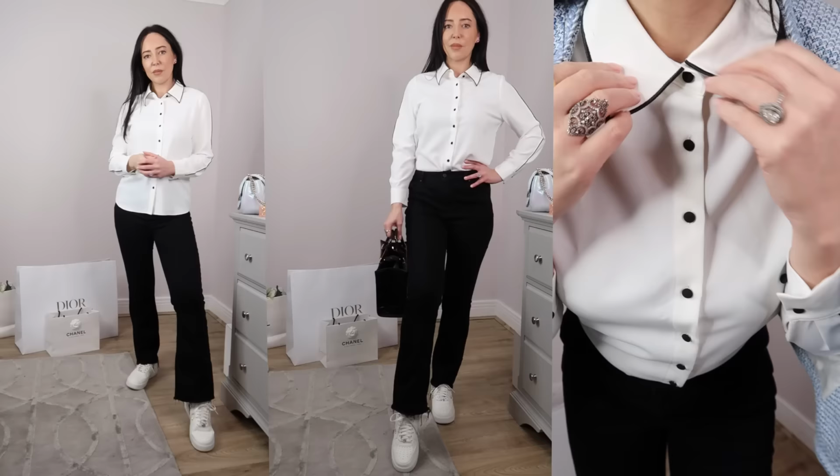It's a very thick material. It's not see-through. There's none of that nonsense. You can't see my underwear underneath this. It's very comfortable. I really like the way it's got the pinstripe down there, and all of the buttons are covered in fabric, and it's got the little pinstripe around there. So really, really good quality. And I also think that this could work for work, but also for casual. I feel like it can do both.